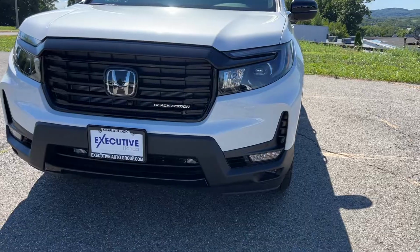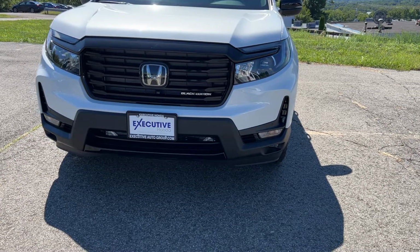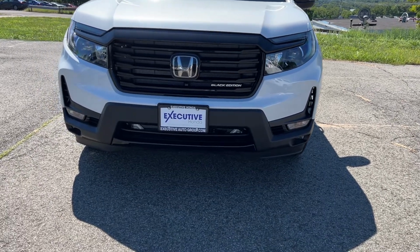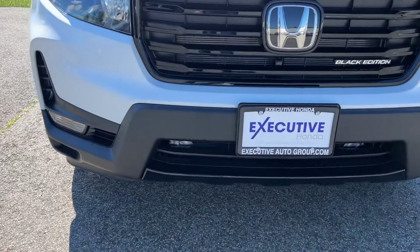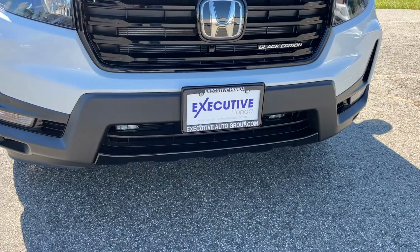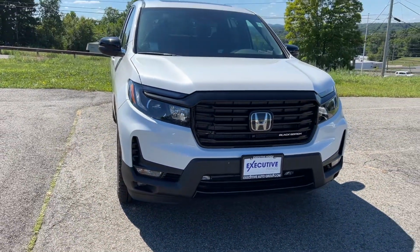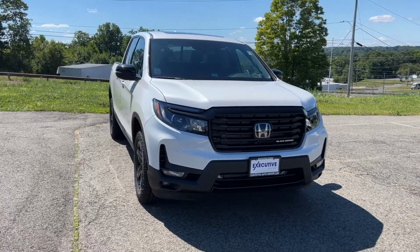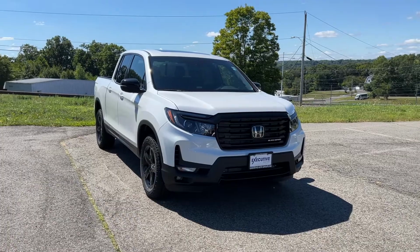And the lower part of the bumper is finished in flat black, and there are front parking sensors here. There's a bottom grille, and there is this gloss black trim. Very hard to see. You have to get close to it to be able to see the gloss black trim. But yeah, I personally think the front end of this Honda Ridgeline looks good. But let's go ahead and move to the side, and I'll show you the side view of this Black Edition Ridgeline.